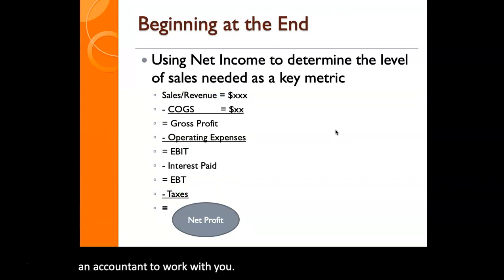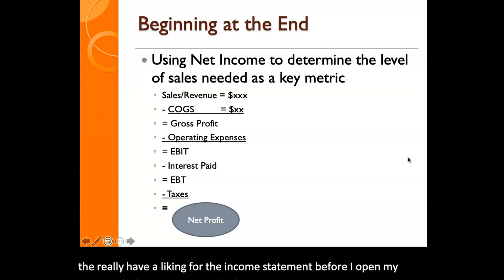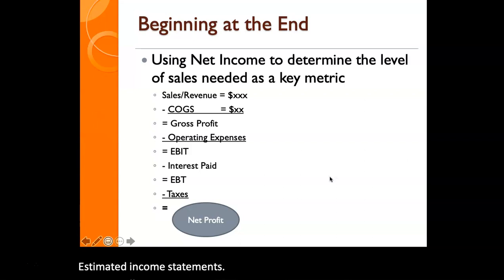So one of the things that I used the income statement for was to determine whether or not I wanted to go into business. And that's probably why I used the income statement. Here's what I did. And this is why I have a liking for the income statement. Before I opened my business, before I quit my job, before I did anything, I made up estimated income statements. But what I did is I started and used it backwards. And so it was what I call a reverse income statement.